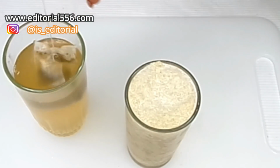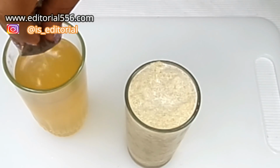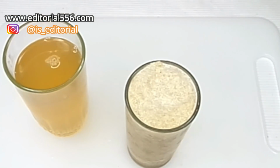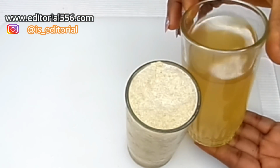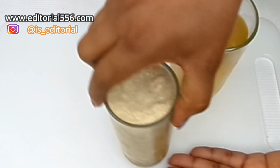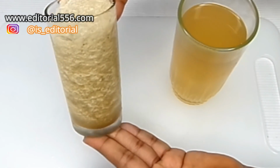Okay, so for this particular one you would have to remove the green tea. And yeah guys, this is how the green tea looks like, and this is the garden egg and the ginger. This is the garden egg and the ginger.